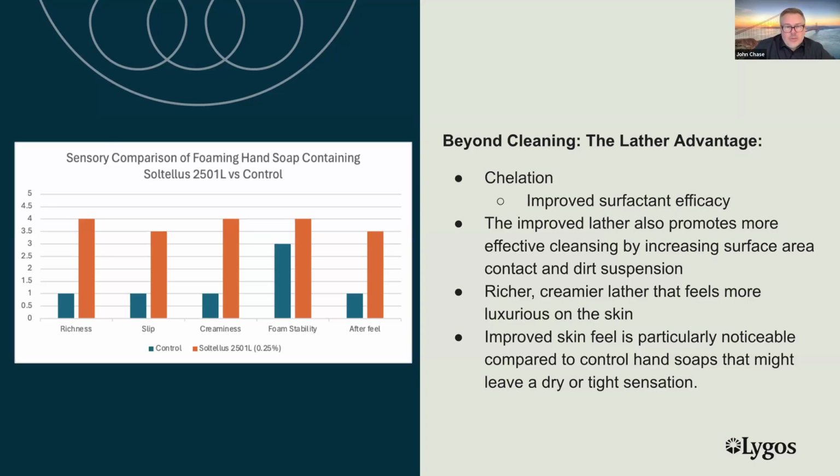In this study, we only used Soltellus at 0.25%. I would recommend using it somewhere between 0.25% and 1%. I think above that, you start to get diminishing returns.